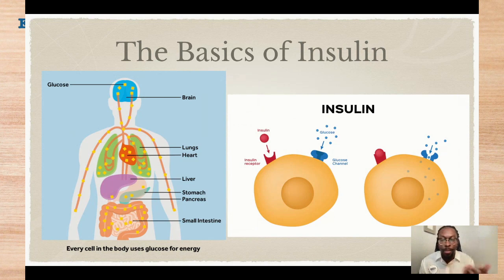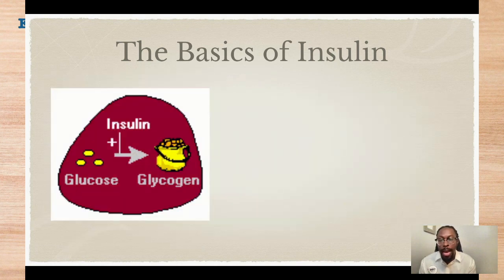It basically, as you've probably heard before, knocks on the door and says, "Hey, cell, we got glucose in the blood. Can you let him in?" So that it can get in and provide energy. And the cell opens its doors and glucose goes in. This is what happens in a healthy body. Now, another thing that can happen inside that cell is that insulin can take that glucose and store it for energy for later use. The stored energy is glycogen. So when glucose is stored for later use, it's stored in the form of glycogen, right?